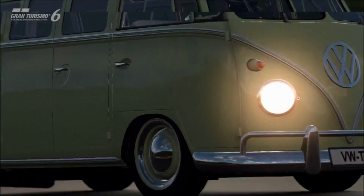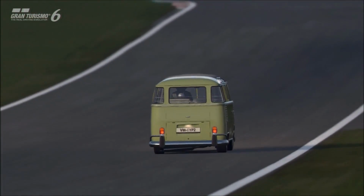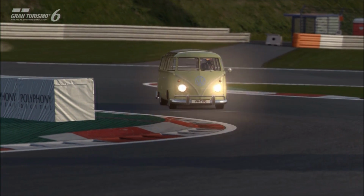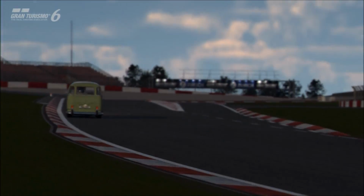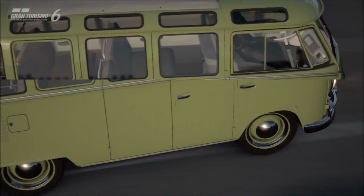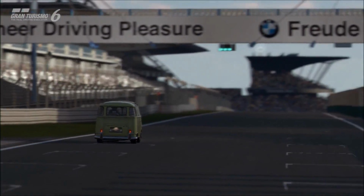Now, this particular car, as I said, isn't the kind of vehicle which you'd think of as being a dominating track machine. That's just not what it was ever intended for. But can it be? That is the question, because some vehicles can be not necessarily problematic to tune, but you have to alter your methods, and a rear-engine, rear-wheel drive classic Volkswagen van is a perfect example of that.